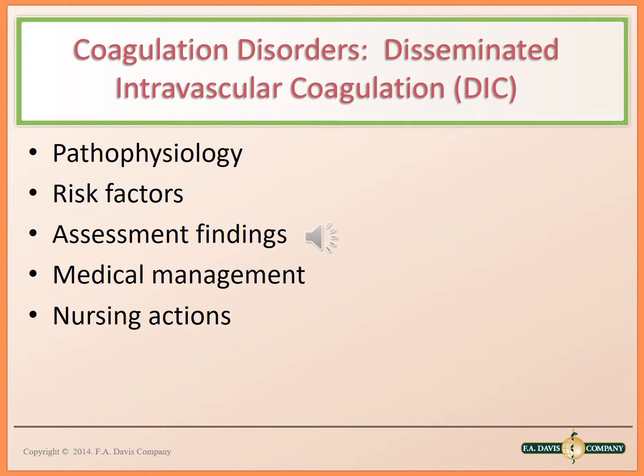The primary cause of DIC is abruptio placenta. So just remember that if there's a test question. Assessment findings: a lot of bleeding, uncontrolled bleeding, bleeding from all kinds of sites. Like I said, IV site, incision site, gums, bladder, pretty much any orifice that could bleed potentially will bleed.